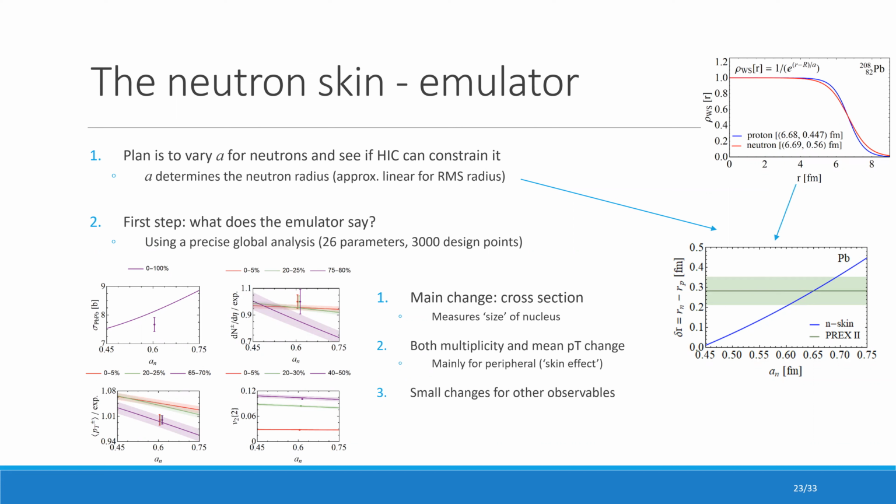If you change R, then the curve will also change. But what we think is that for the final result, we're mostly sensitive to the combination of R and A that is sensitive to this delta R, the neutron skin. So we find larger A, larger delta R. If we would vary all the R, then we probably would have a smaller A. So they would be very highly anti-correlated and would be mostly sensitive to the neutron skin.